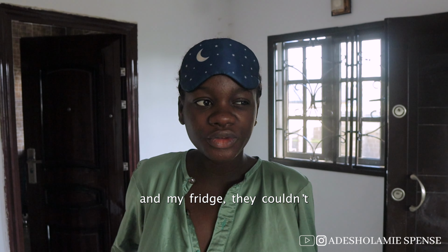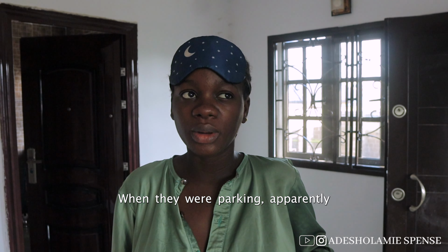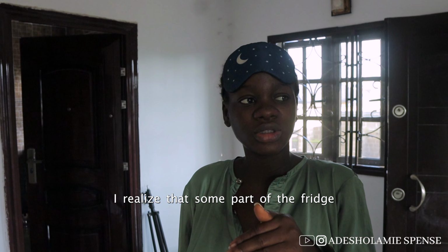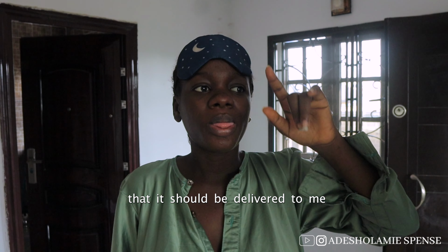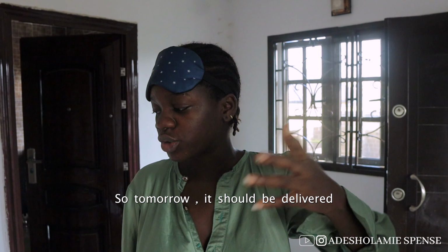And with my fridge, we couldn't come with the fridge yesterday because when they were trying to load it inside the car, I realized that some part of the fridge was dented, so I requested a new one, and they said they don't have any other one in stock. That it will be delivered to me on Saturday. Today's Friday, so tomorrow it should be delivered.